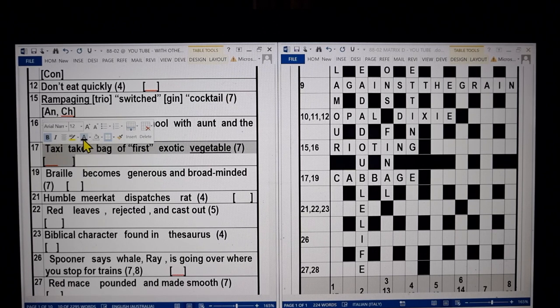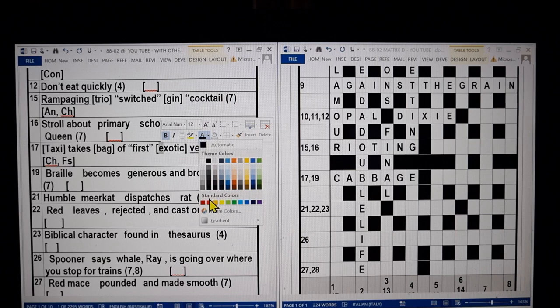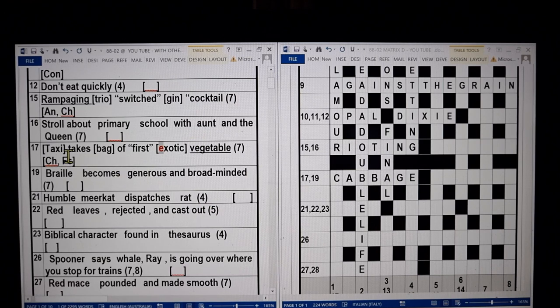It's all there together. And I'll mark that. There's your E there, see? I'll mark that in red so you can see it. And there's your cab and your bag. That's coming directly out. Cab, bag, E is cabbage. That's it. It's your first trick and a charade trick. There it is, cabbage. Okay, righto.